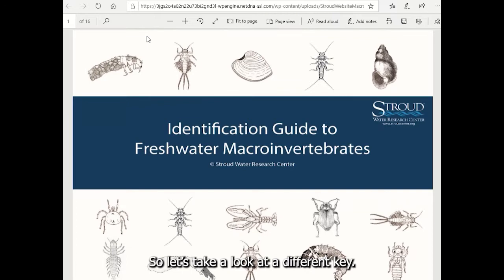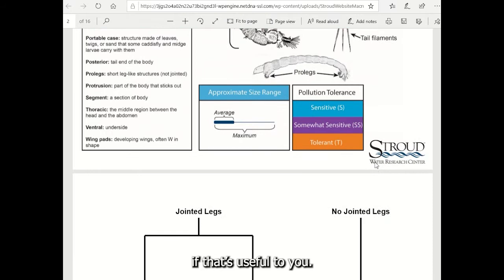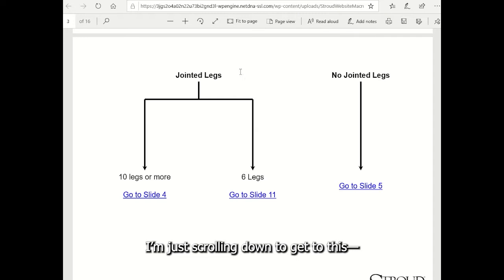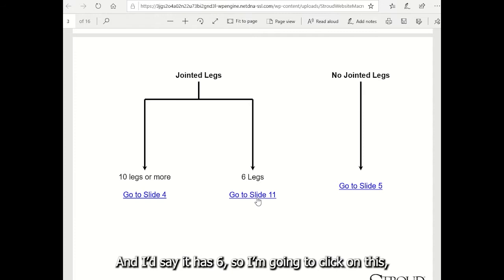So let's take a look at a different key. This one is also a pretty straightforward, simple key. It's using drawings in this case, and it helps you out with some of the vocabulary if that's useful to you. So we come to the first page. I'm just scrolling down to get to this, and it asks, does it have jointed legs or does it not have jointed legs? I saw yes, jointed legs. So our next choice is, did it have 10 or more or did it have 6? And I'd say it has 6, so I'm going to click on this, and it's going to take me down here.